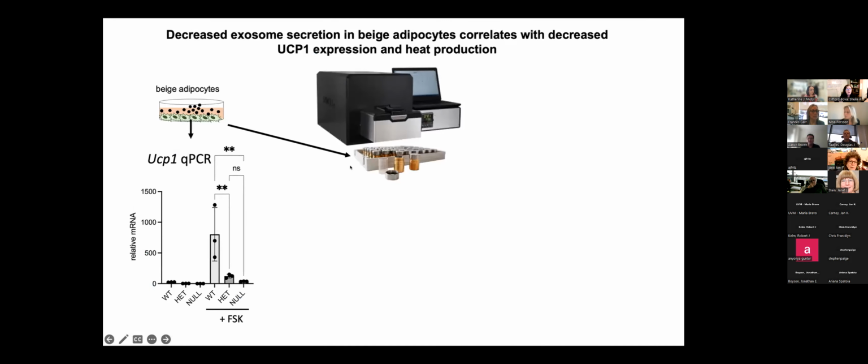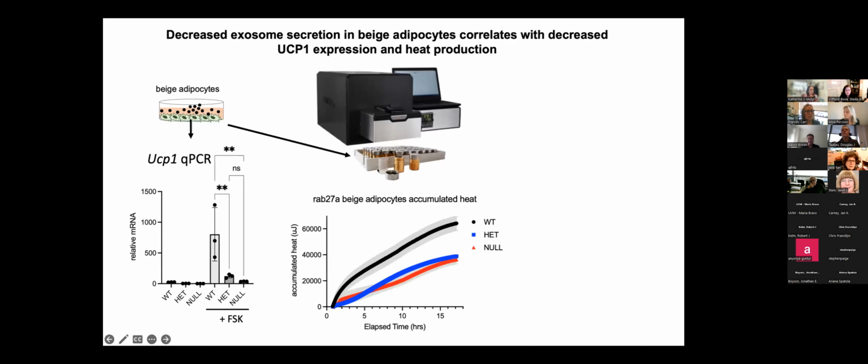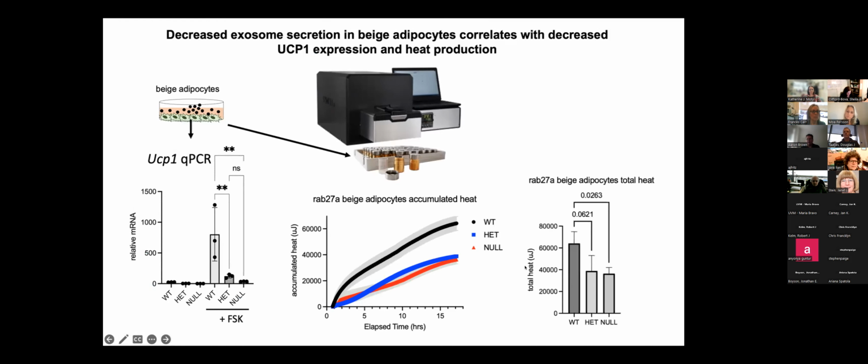We grow the beige adipocytes from these mice in these little calScreener inserts. If you look at the heat profile, which is accumulated heat over time over a period of about 17 hours, you can see that the wild type mice are giving off quite a bit more heat than both the het and the null. And that can be summarized over here by total heat.